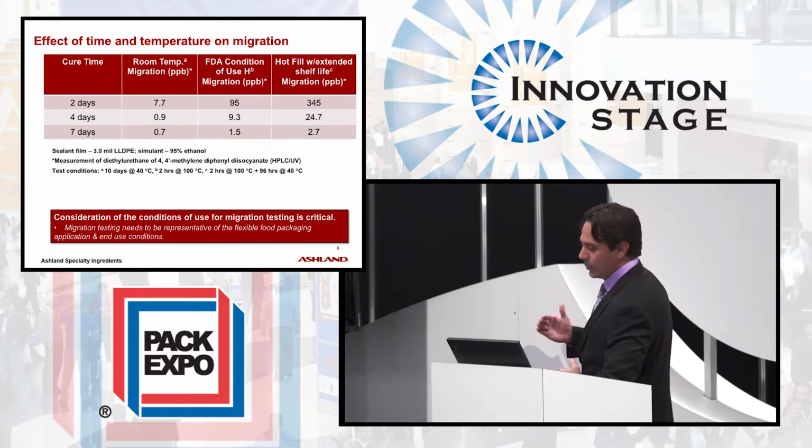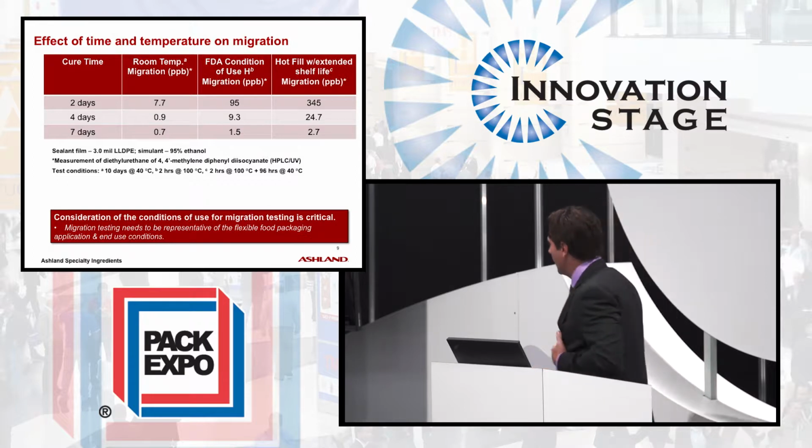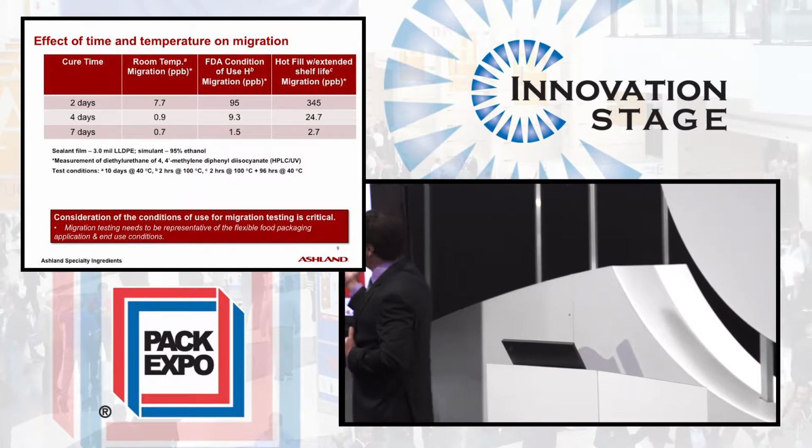And then a hot fill with extended shelf life, that was 100 degrees C, followed by 4 days at 40 degrees Celsius. And you can see, depending on when you cure it, the migration greatly changes. So between the room temperature condition and the hot fill condition, you can see how much migration increases. But then if you add a shelf life component to it, you have even more migration.